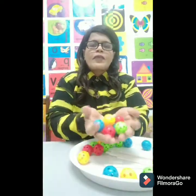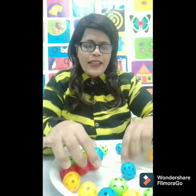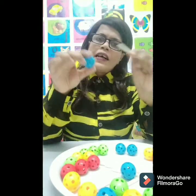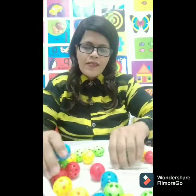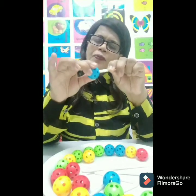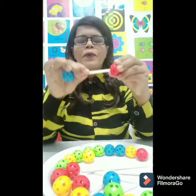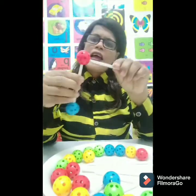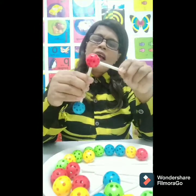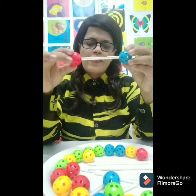Next, I have this program. I have balls with holes, and there is an activity. The child will hold this. I have some sticks here and let the child fix it. First you show. Put the stick here, get another ball and put it like this. Then you put again. Once the child follows the first instruction, the two balls will go to both sides.